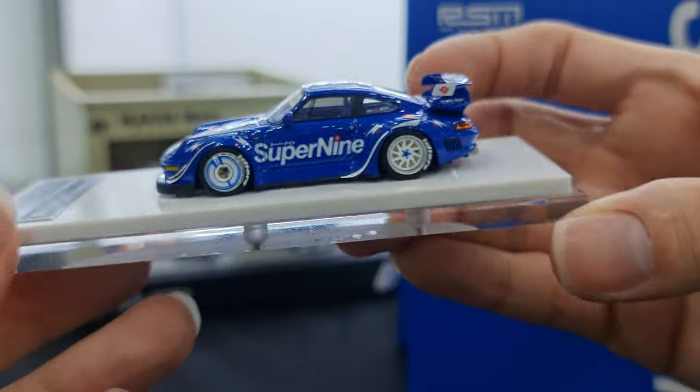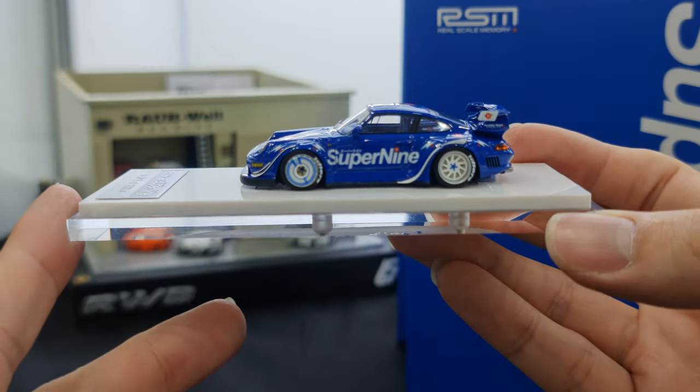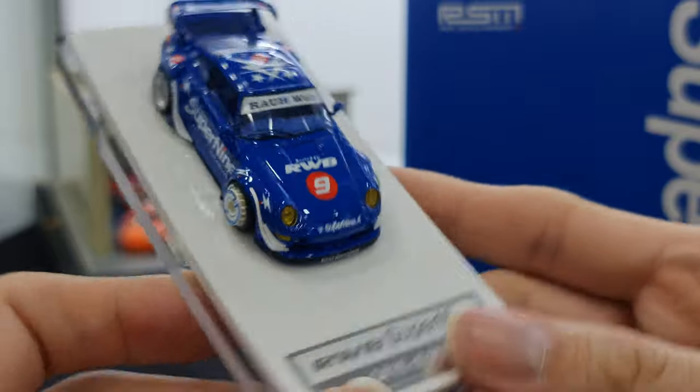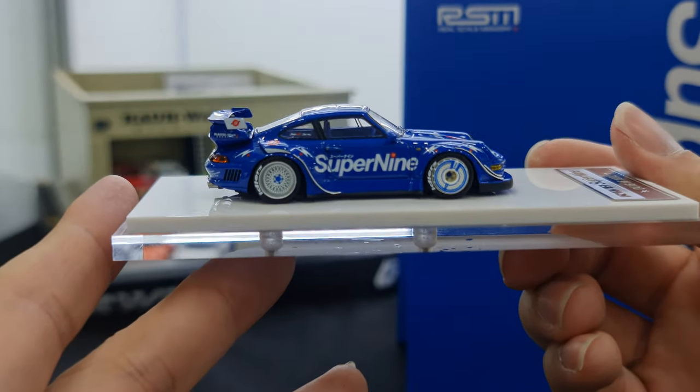The other iconic thing about SuperNine is it has two different sets of wheels, on the left side and right side. So this one is on the left. I don't know the name of this wheel, but it looks freaking nice because they are custom made.